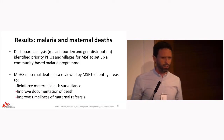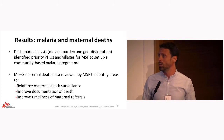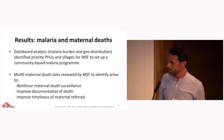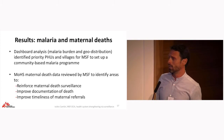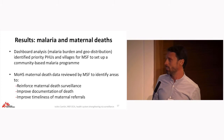We managed to identify priority areas for a community-based malaria program using the dashboard to analyze the malaria burden and the geodistribution of cases. We helped the MOH when reviewing and analyzing the maternal death data. And by doing this, we reinforced maternal death surveillance, improved documentation of deaths, and identified areas that needed attention, such as the timeliness of maternal referrals.